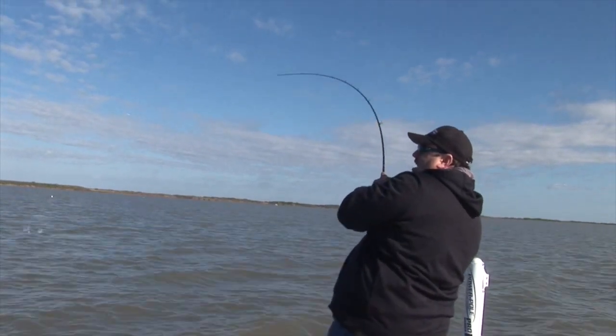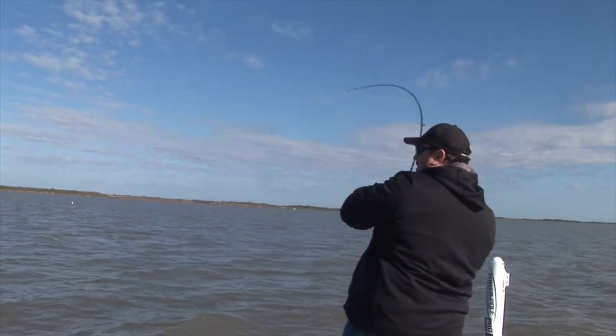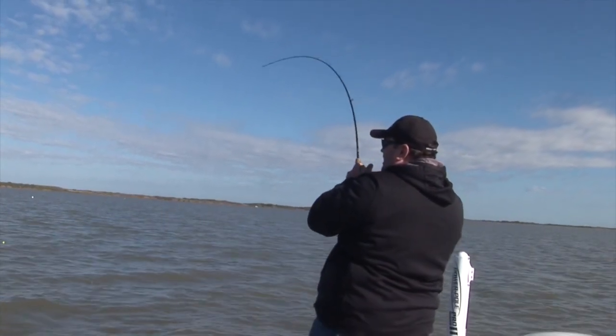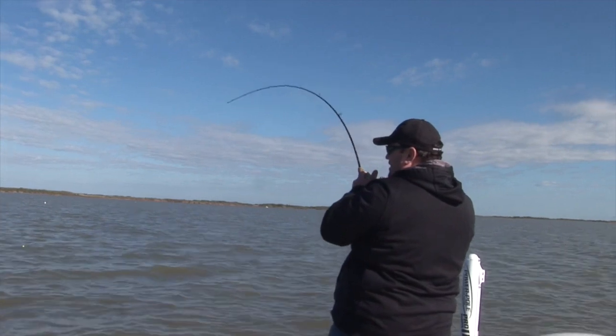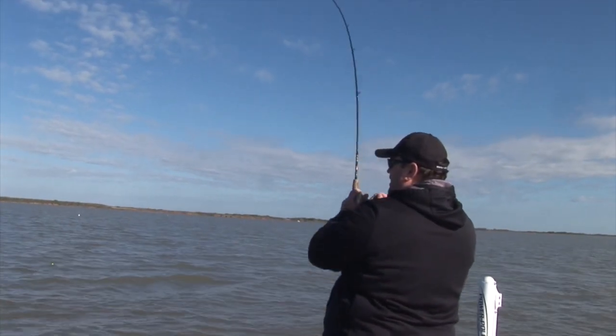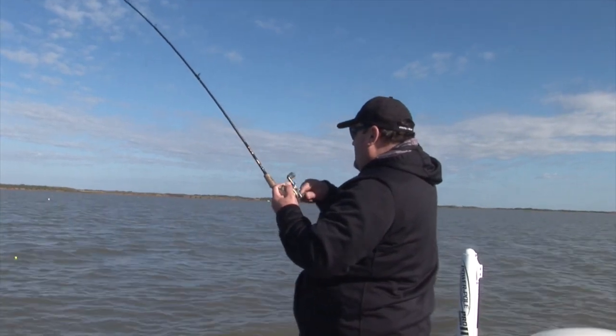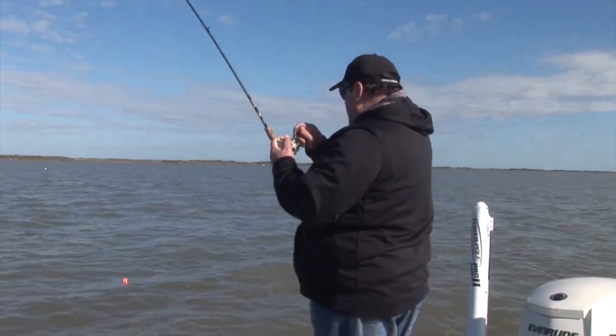Oh, a redfish. Yes, sir. Yeah. Got the redfish. A little red. You know, that was just sitting there. I wasn't even working it. That's the nice thing when you're using a popping cork.